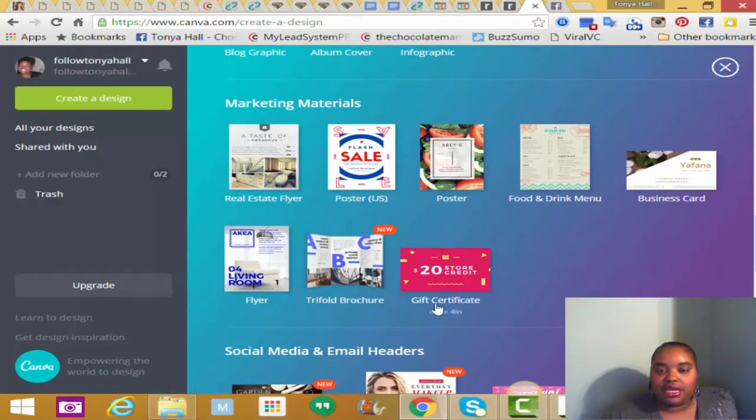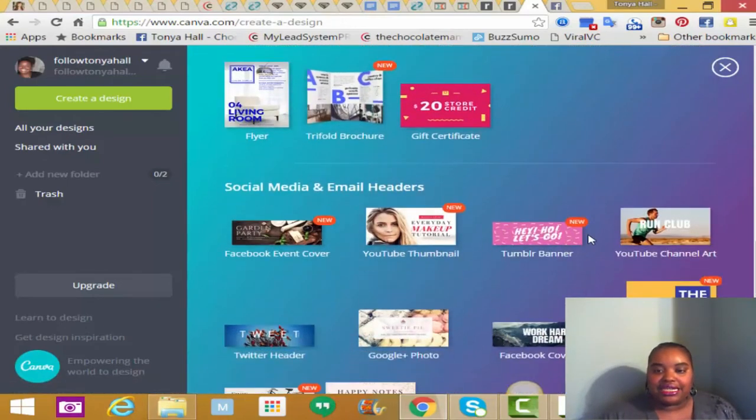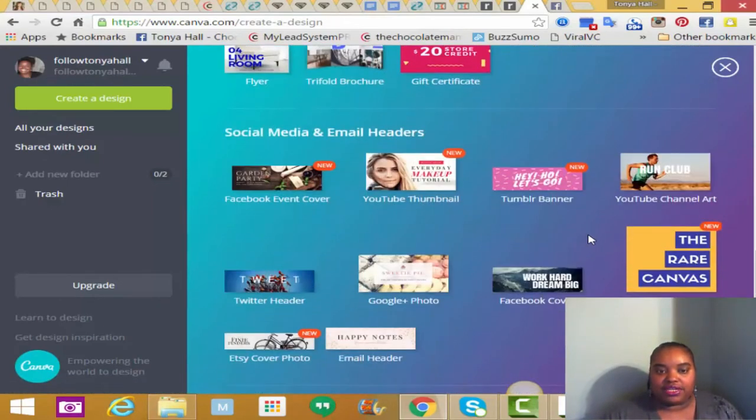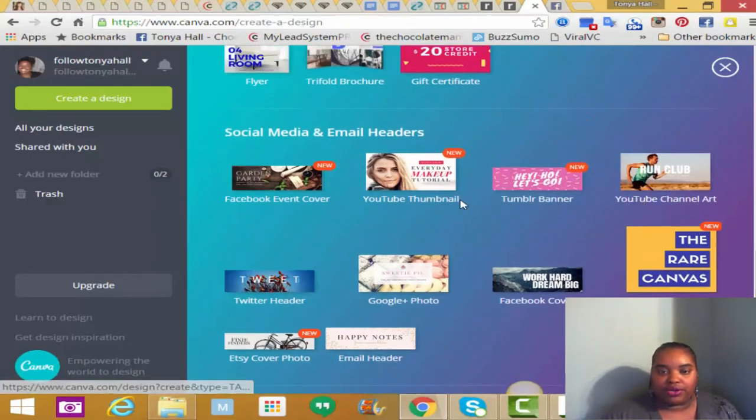As you can see, you want to create a gift certificate, some business cards, a real estate flyer. There's just an endless amount of things that you can do here with this. And then social media headers. So here are all the different headers right here. Email header, Etsy shop header, YouTube header, Tumblr.